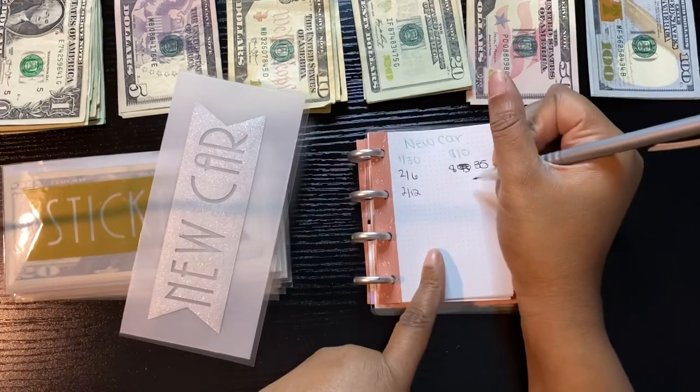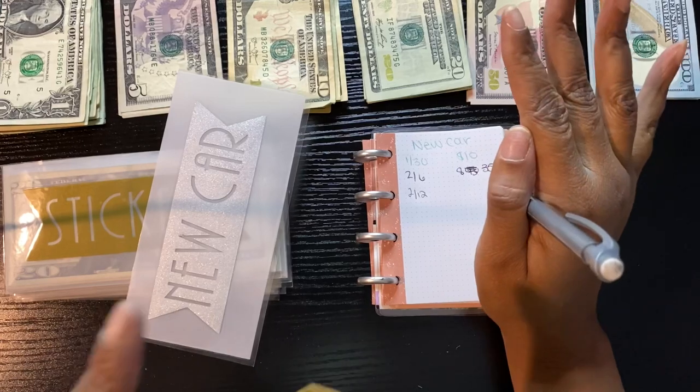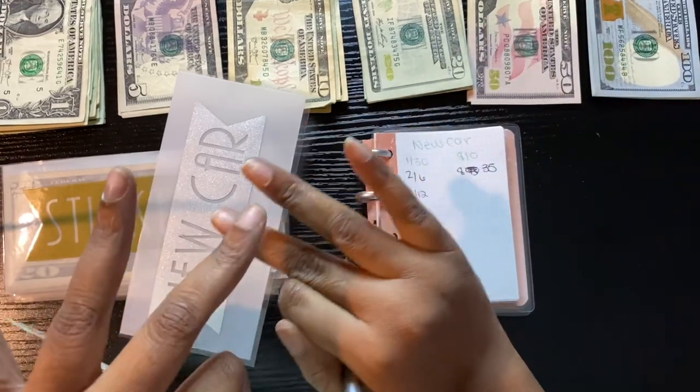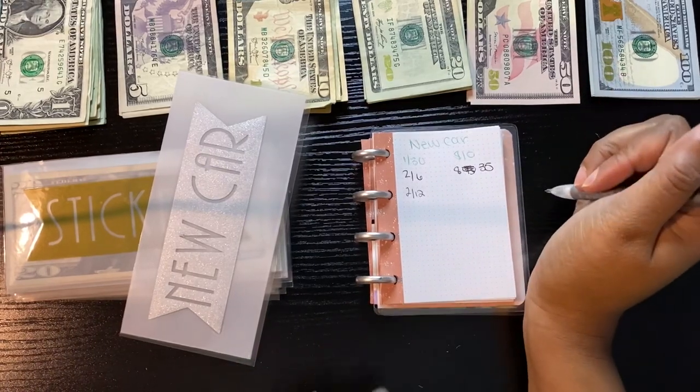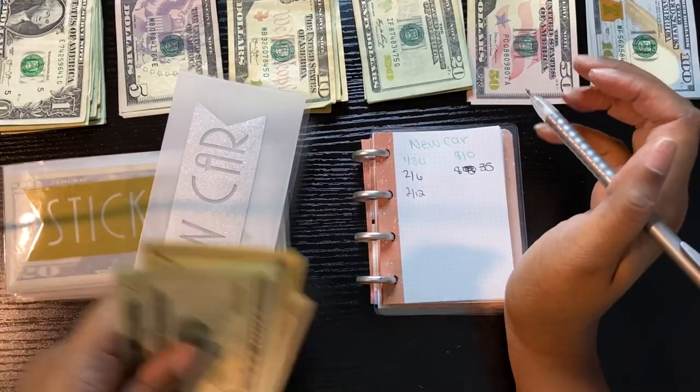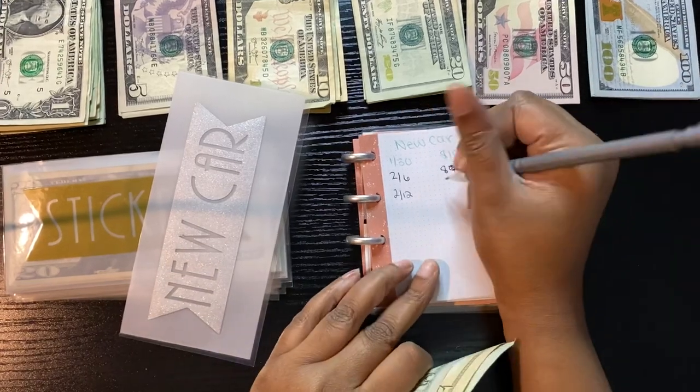I have 3 things that are my priority. Well, 4. So it's travel, new car, grad school, and savings. Those are my priorities right now, and grad school is number one. And technically debt snowball. I need to get my debt down. But that's a whole nother thing.